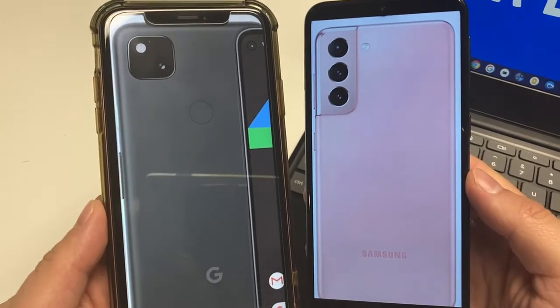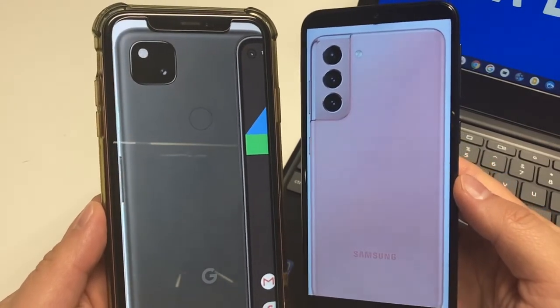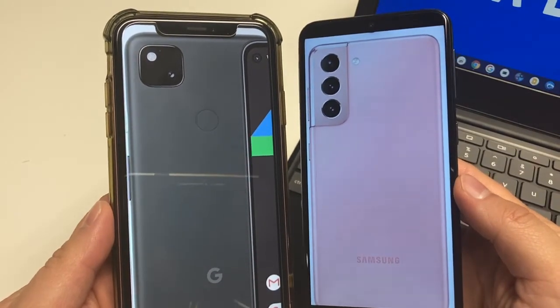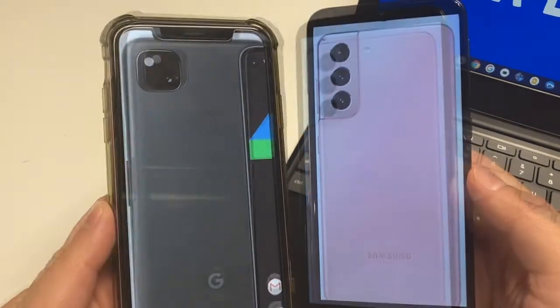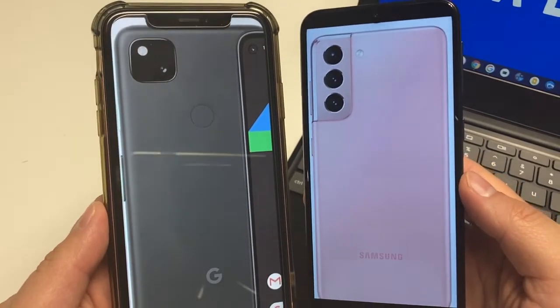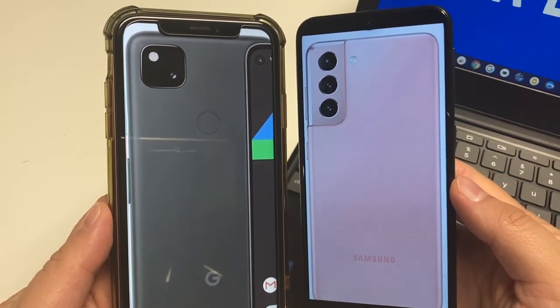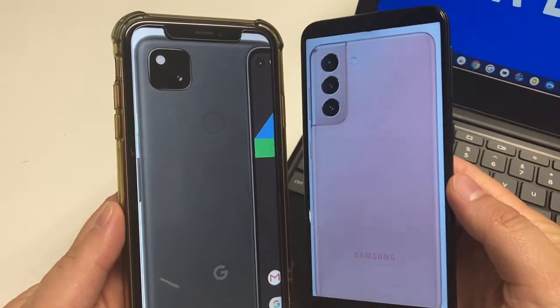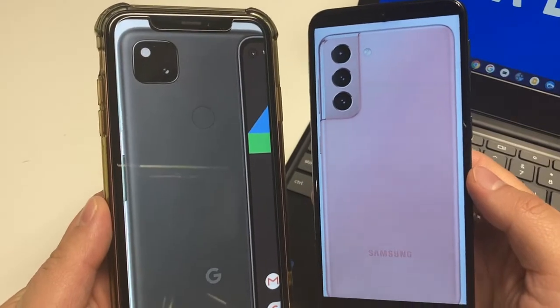For video resolution, the Pixel 4a 5G has 4K, and the S21 has a massive 8K resolution in video recording. Both of these will be good for most people. I don't think a lot of people will take videos in 8K unless you're a professional, and even then it'll take up a lot of internal storage, so be careful.